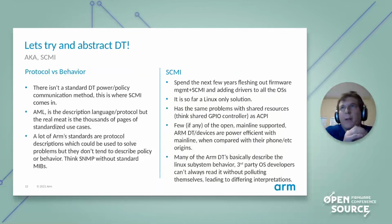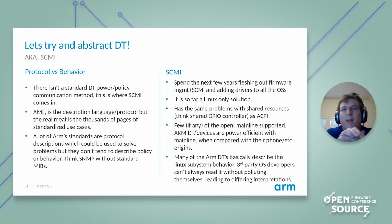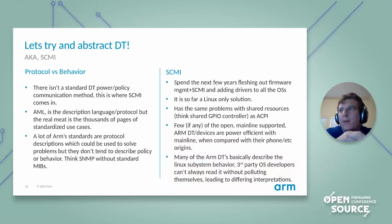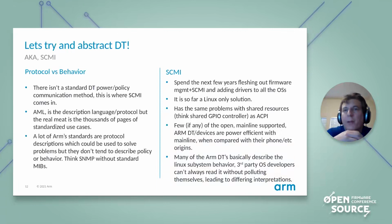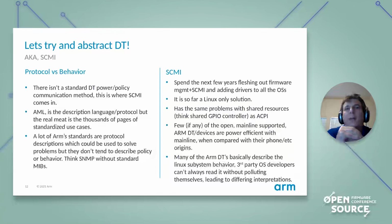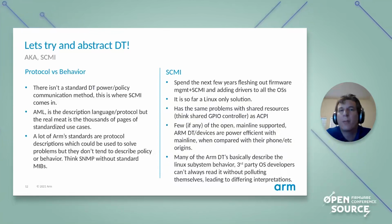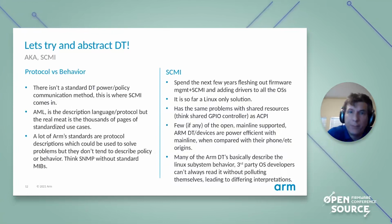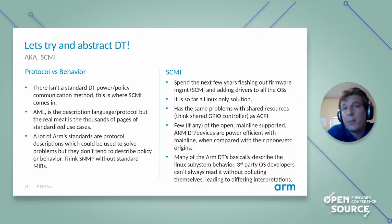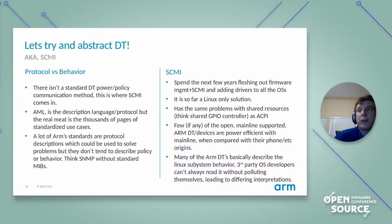So we could try to abstract DT, which is SCMI, the System Control and Management Interface, which extends DT to add runtime services. It's much of what was actually lost when DT was abstracted from Open Firmware. While ACPI is a bit of a mess, SCMI still has two major problems. It's not fully defining concrete behaviors, and it hasn't gained widespread support outside of the Linux community. These are the strong points of ACPI: there are a couple thousand pages of concrete use cases, and it's already supported by Linux, Windows, etc.